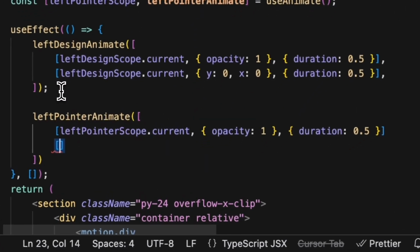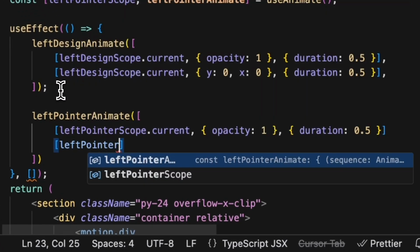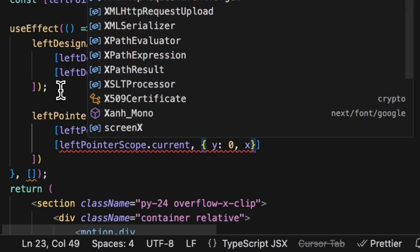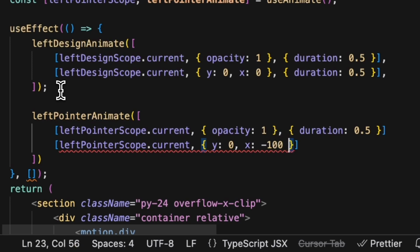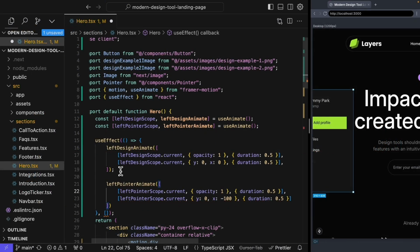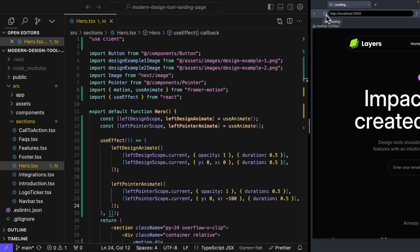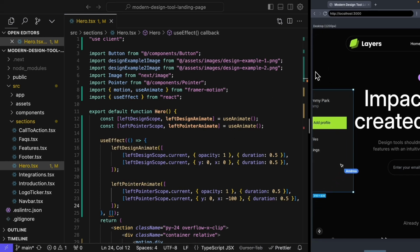Then the next part of the animation is going to be our left pointer scope.current again. And we're going to go from our Y value of 100 to a Y value of 0. So you can see we're doing something similar here. But for our X value, we're going to go from negative 200 to negative 100. So that's a little bit different. And then we're also going to have that happen over a duration of 0.5. And we need to put a comma in between there so that it's happy. And let's just go ahead and see what that looks like before we add our final animation. So I'm going to go ahead and hit save, hit refresh, and see if our pointer looks like it's bringing in the design. And it does.